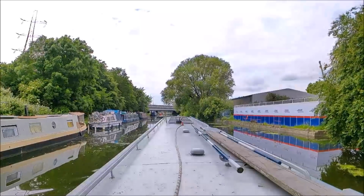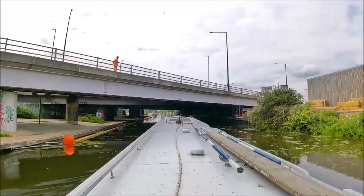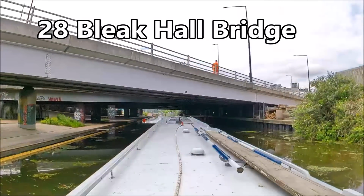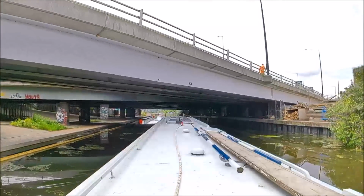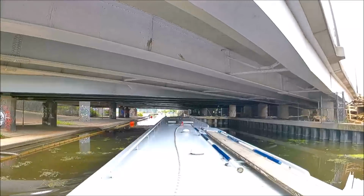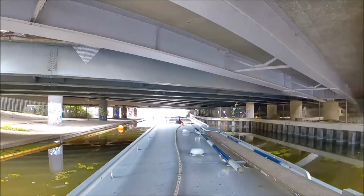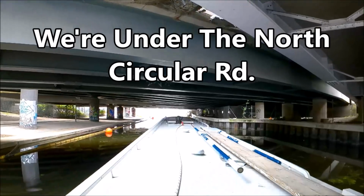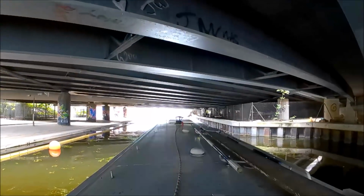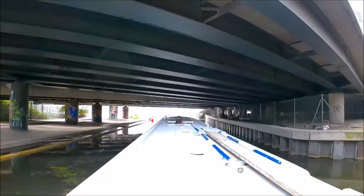That bridge coming up in front of us is the North Circular Road. For those people that are familiar with the area, they'll know that we're getting into London now. When we looked under the bridge to the right, we noticed that there was shacks and things where people have been living under there. It's all very sad, really. Seems strange to me that in this day and age people can just be ignored like that. Very sad.